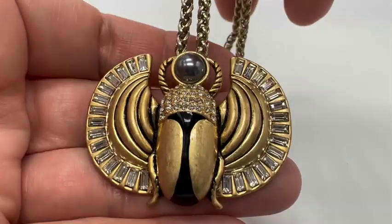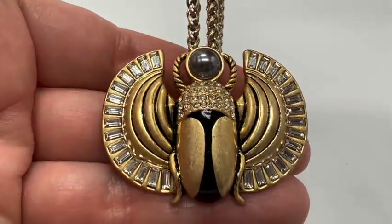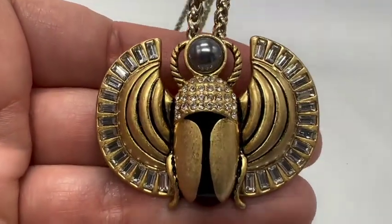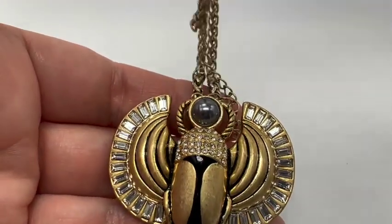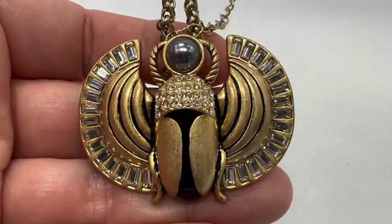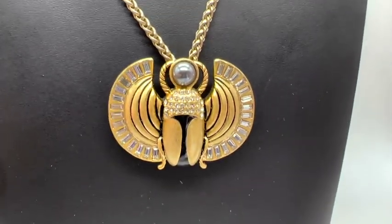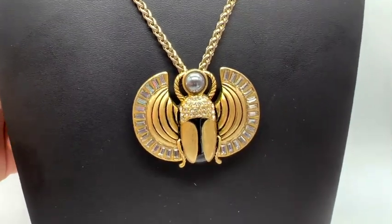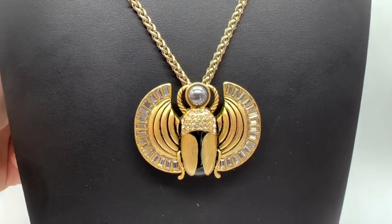But this one I love to death. This is a Leah Sophia. So yeah, there's Leah Sophia and then there's Leah Sophia, if you know what I mean. This is like killer. I love this necklace. Should we put this on our neck? Let's do it. This necklace is much too long to fit on there, but look at it against the black. Yeah, this one is really an A-list one, I think.